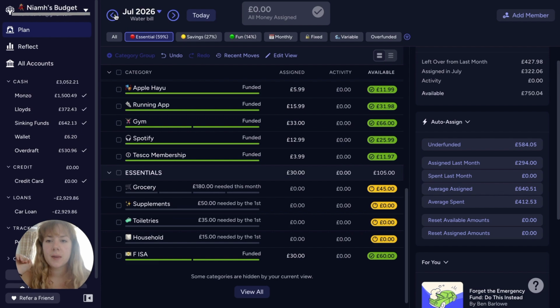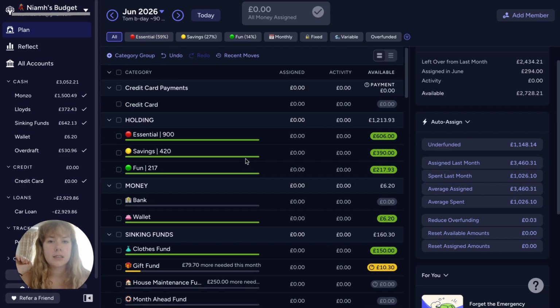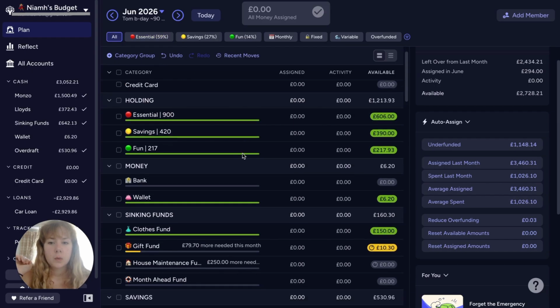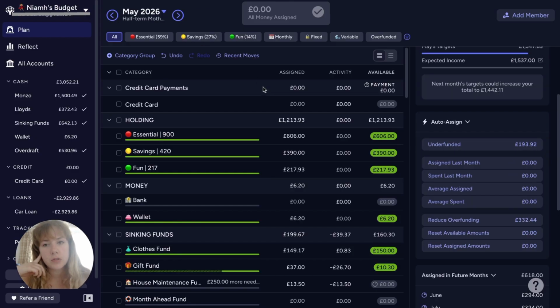Okay, going back over to June now. I don't know if it would have an effect, but I'm just going to go back to the current month to take the money out. May. Okay, so we're going to do actually savings first. Does it matter? Because we're doing it all together, we're going to do essential first. Normally I would do savings first, but we're going to do essential.